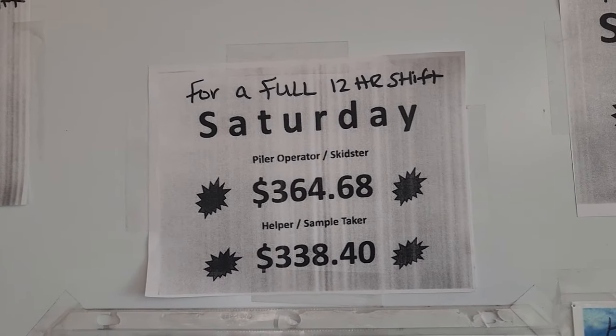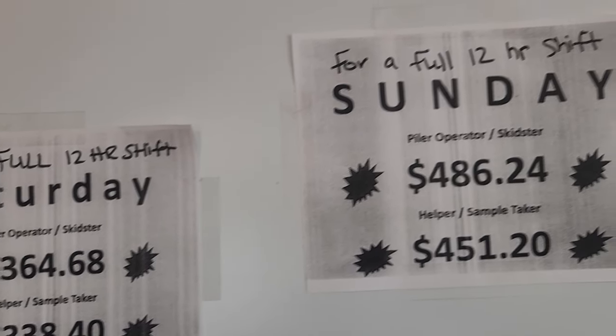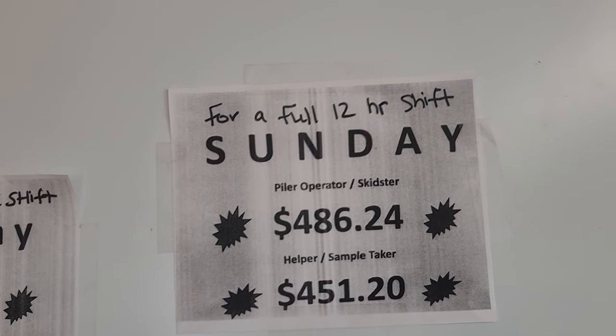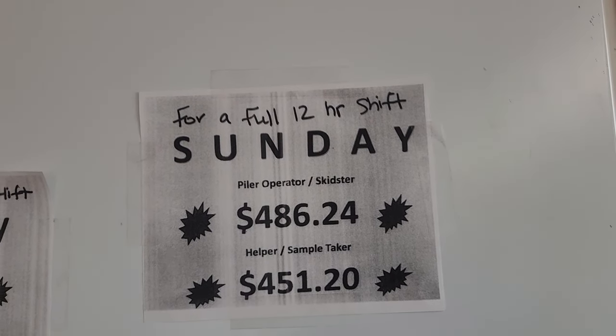So if you can get a couple weekends into your harvest, you're making a good chunk of change just those 2 weekends that you're working. We got really lucky this year and got 3 weekends. But this is what it breaks down to per day if you're working the weekends and the weekdays.